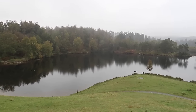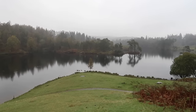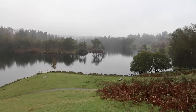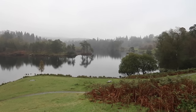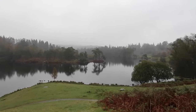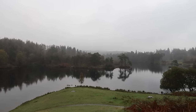So this is Tarn Hows, and although it's currently raining, it's beautiful. And Jo told us we have to come here, that it would be like not visiting the Lake District if we didn't see this place. And it's outstanding, isn't it? Yeah, it's beautiful. Really peaceful.